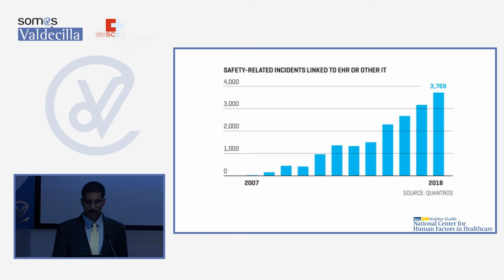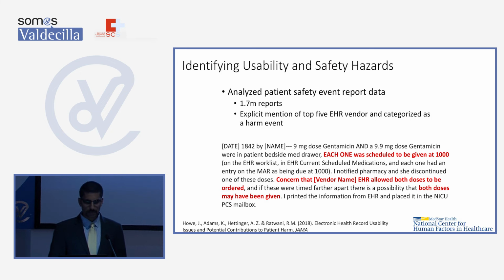So I want to share some of the research that we've been doing in this space. So this is a paper that we published in 2018 in JAMA, where we looked at nearly 2 million safety reports. And we looked for reports, these are reports that come from across the United States, that specifically talk about the use of electronic health record and an error from the electronic health record. So here's one example.